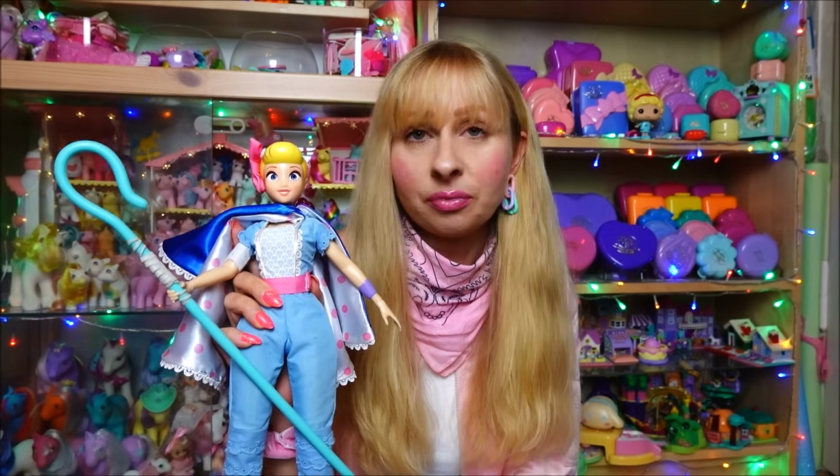And I did not have a Bo Peep yet. I have Woody, I have Buzz, I have Jessie, I have Zurg, not really a main character, but I have those in the big size. I really want Rex, and I really want Bullseye. Those I'm also missing, but I also did not have a Bo Peep.